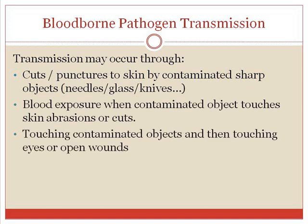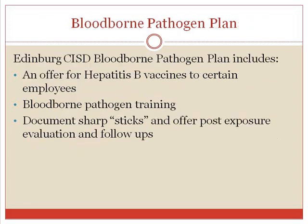Thirdly, another way that a bloodborne pathogen may enter your body is when you touch a contaminated surface and then touch your eyes, mouth, open wounds, or inflamed skin. The Edinburgh Consolidated Independent School District has a bloodborne pathogen plan.